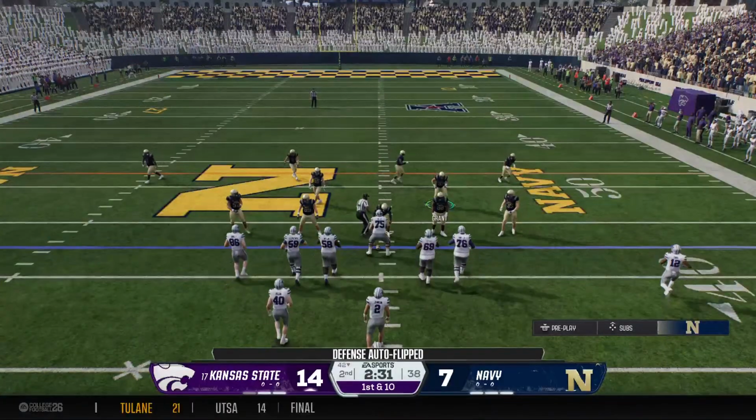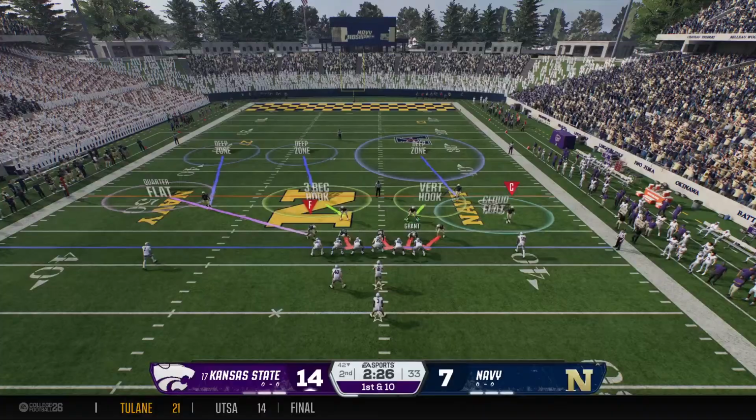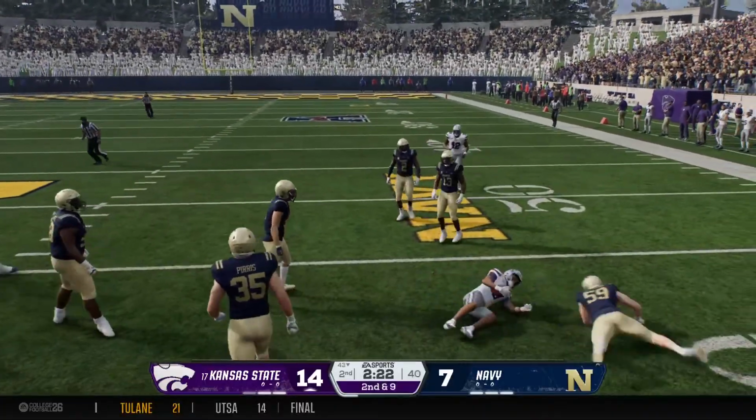He has done a great job, and this is a program that's always built on the right stuff. It's built on toughness. It's built on defense. It's built on playing good special teams. That's why you mentioned Snyder, because that's all the things he brought.